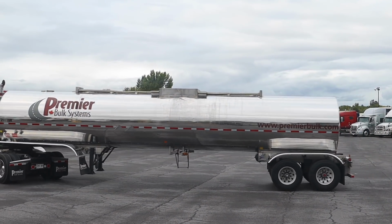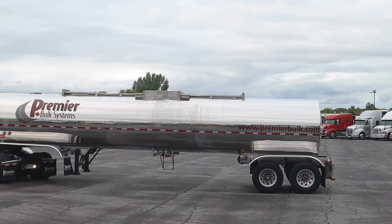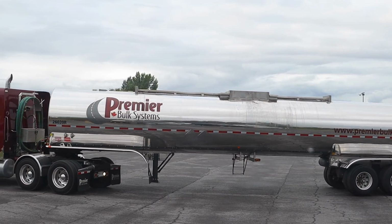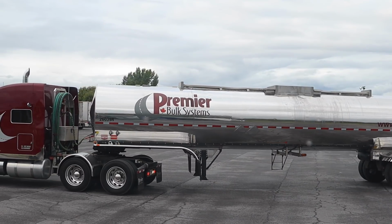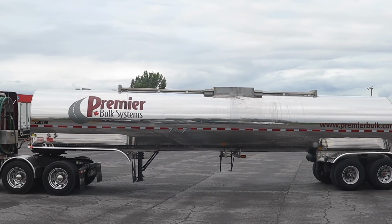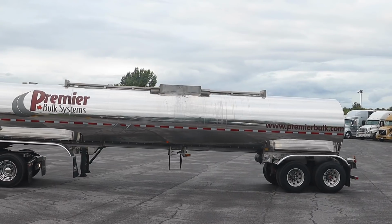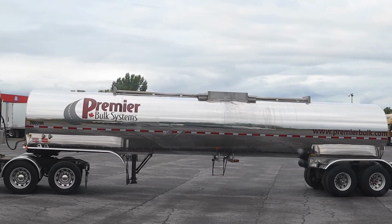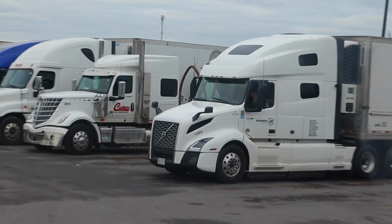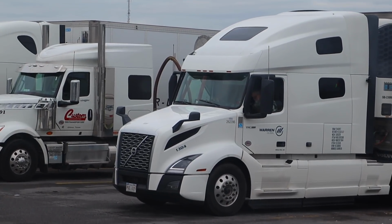Well, there's not that much cool about a tandem trailer, but this is Canada once again, right? So depending how long I'll be shooting, you will see a lot of multi-axle trailers, and I see more and more of these Volvos. I don't know, who would buy a Volvo? Honestly, why would you want to buy a Volvo truck?